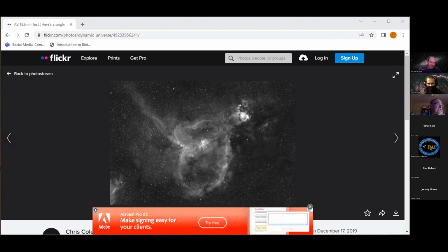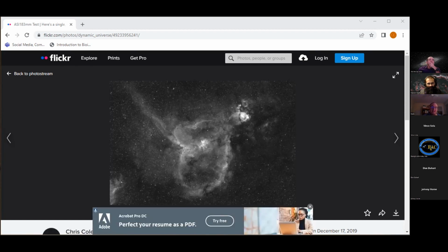Yeah, I was shocked that it made it. So I guess on the plus side, what's meaningful with this image is that it was the very first image I took with the ASI 183 when I first got it. So yeah, the Heart Nebula.